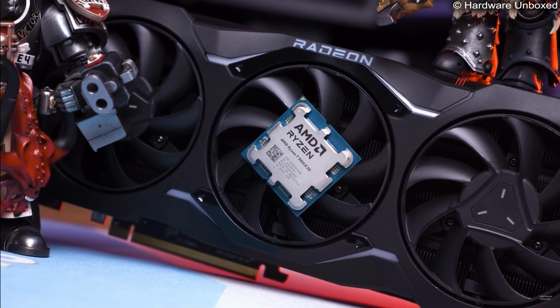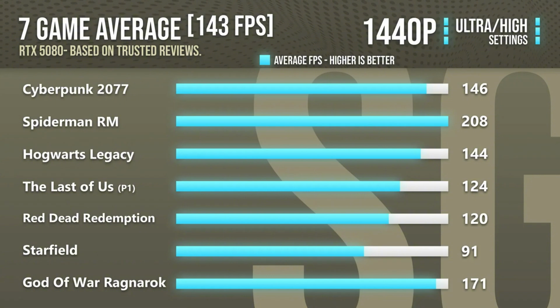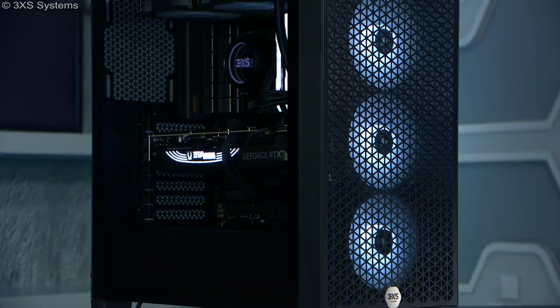When it comes to gaming performance, well, the RTX 5080, as I said before, is one of the fastest graphics cards out there, so you can expect over 90 FPS on average when it comes to 4K high to ultra settings in high demanding games, or even faster if you turn on the DLSS. And then if you have a 1440p monitor, well, the 5080 is way more than enough for any game at 1440p, even with ray tracing enabled, so feel free to turn on every setting if you play at 1440p and you end up buying this system.